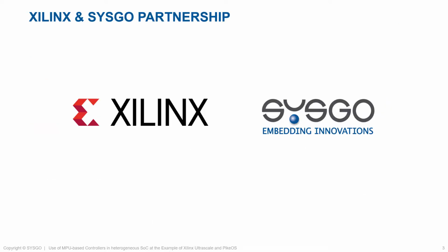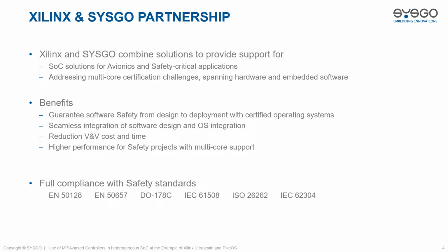So before we go into depth, a couple of words on the Xilinx and SYSGO partnership. As mentioned in the beginning, Xilinx and SYSGO combine solutions to provide support for SoCs, for the avionics and safety-critical applications. We are addressing together multi-core certification challenges spanning hardware and embedded software. The benefits for the customers are that we can guarantee software safety from design to deployment with certified automatic code generation and operating systems. There's also a seamless integration of software design and operating software integration, and a reduction of verification and validation cost and time.